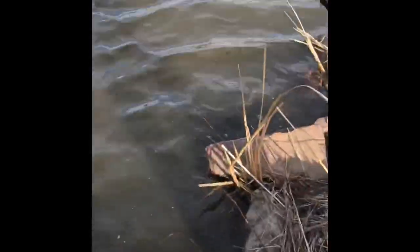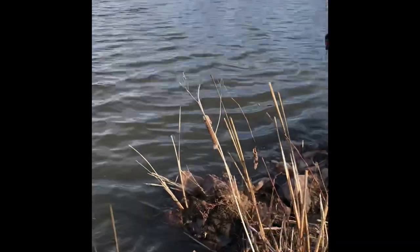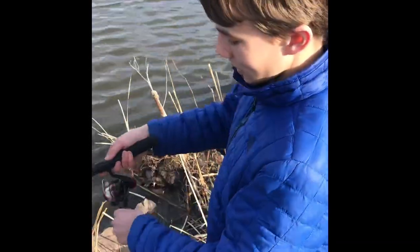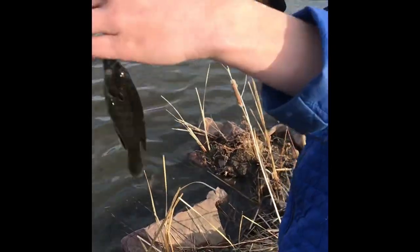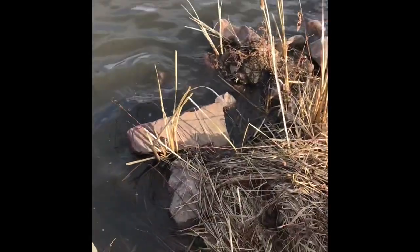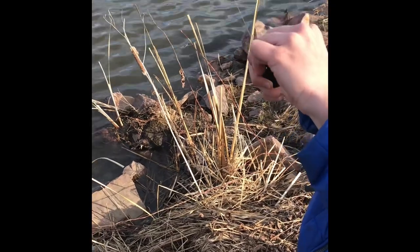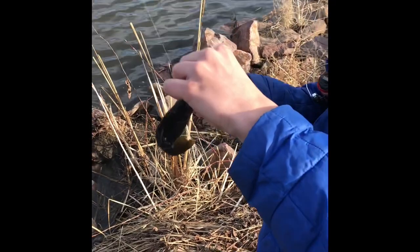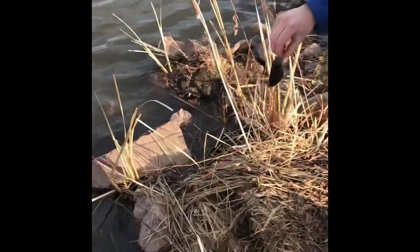Another one on. Another bluegill on the worm. So, all right, so we got one. Got a bluegill on the worm. Nice little bluegill. All right, let's get a release on him. Get the hook out, then we'll get a nice release on them.